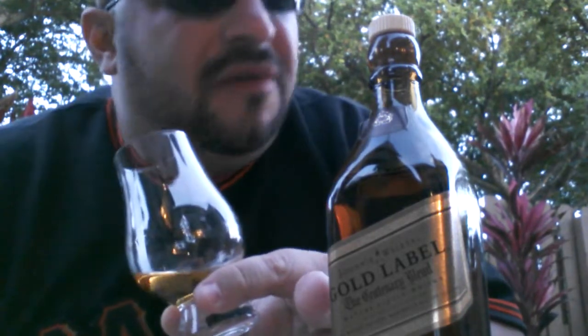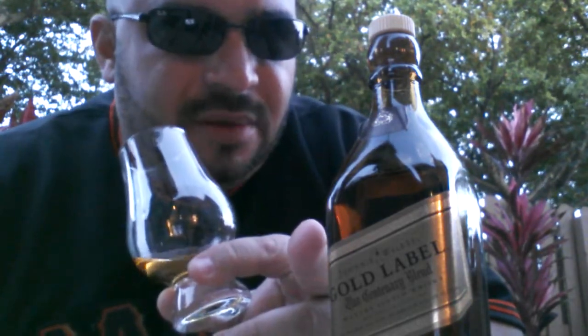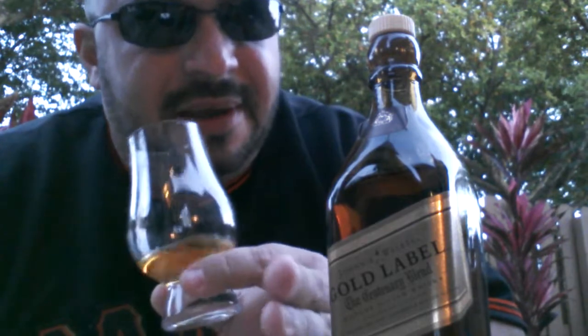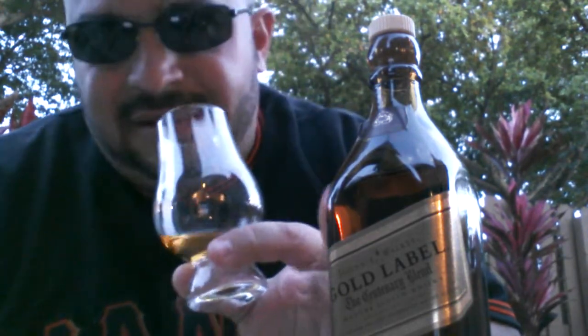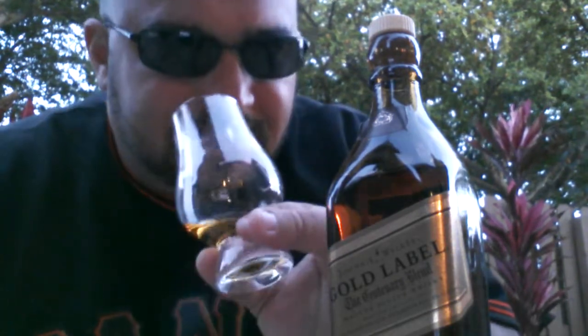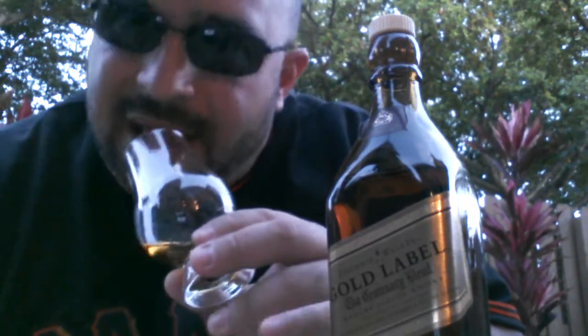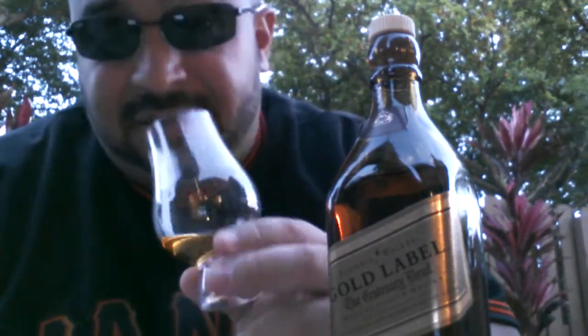These things usually go for like 80 bucks. There's one that's called the Platinum Edition. I don't recall if it's the Gold Platinum Edition or just simply a Platinum Edition, but it's also an 18-year-old, meaning that nothing younger than 18 goes into this mix. I don't think this one has been discontinued. I know the green has been discontinued. I know the double black was discontinued. But I don't think that they're having an issue with this, even though the black label was a great seller. They used to sell that a lot.